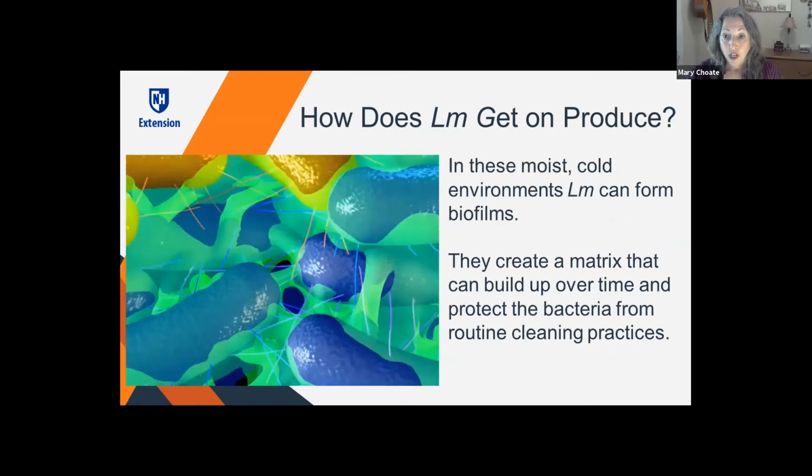In these moist environments, LM can form those biofilms. That's a matrix that they build up over time, and it protects bacteria from routine cleaning practices. So regular detergent and water, and even regular sanitation practices may leave the biofilm unharmed. You really have to scrub and get the cleaner and the sanitizer into where the biofilm might be harboring.